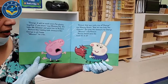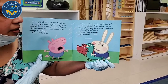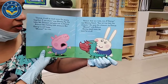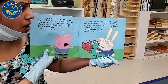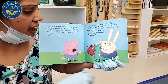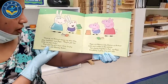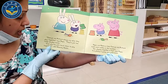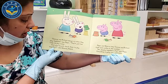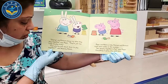"Wah," he cries. "Richard, that's really nice of George," says Mummy Rabbit. "Now, let him hold the dinosaurs." She gives the dinosaurs to George. Richard cries. Sharing doesn't seem like much fun at all. "George and Richard always cry when they play together," says Peppa. "They're just too little to play nicely." "Can you big girls teach them to play together?"